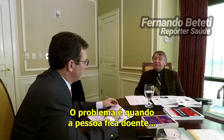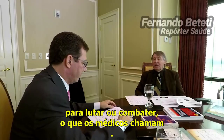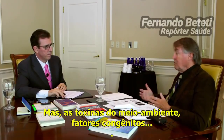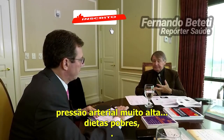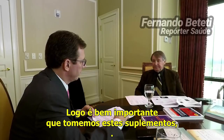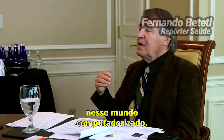The problem is when people become ill, many of these nutrients are used up very quickly to thwart off or to combat what doctors call free radical oxidative stress. So most people can make enough nutrient to keep them well. However, environmental toxins, congenital factors, overwhelming high blood pressure, poor diets, chemicals or insecticides or pesticides, and the list goes on, can cause an inexorable drain of these vital nutrients. So it's very important that we take them as supplements, given the fact that we live in a toxic environment in the computerized world.